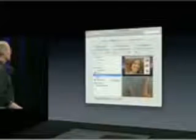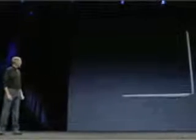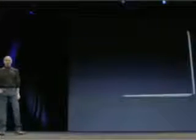And you want to zoom, you can pinch in and out. Right? Isn't that great? So, multi-touch gestures. Pretty amazing. And again, you can see how beautiful and thin this product is.